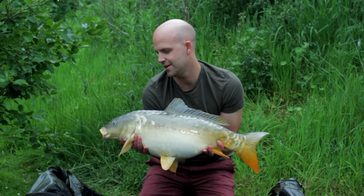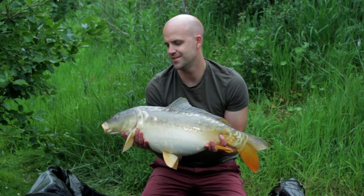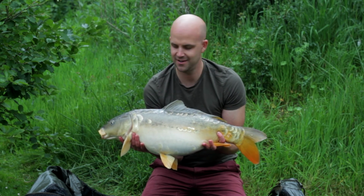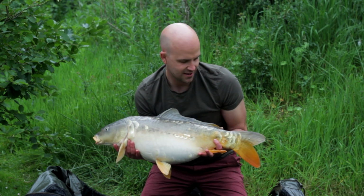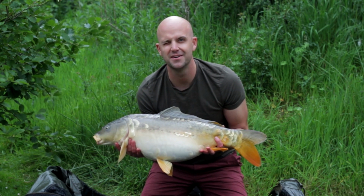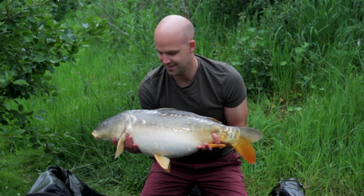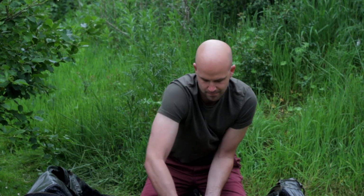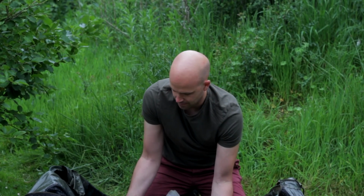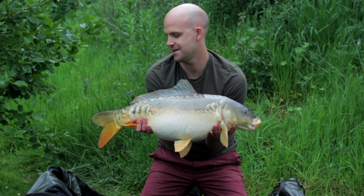Right, just had this one. Helicopter rig, sticky krill wafter, 17 pound 8, tight to the island. Very happy with this, lovely fish, lovely looking mirror. I'd just started thinking about changing tactics as well, which is always a nice surprise. Just swap it around. Happy days.